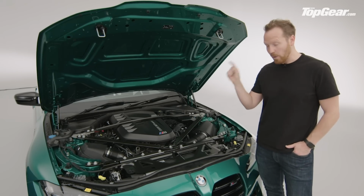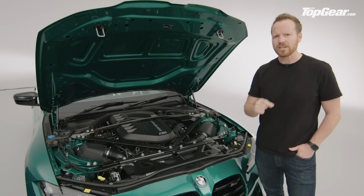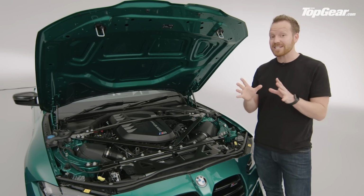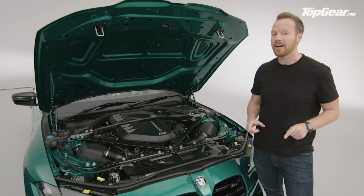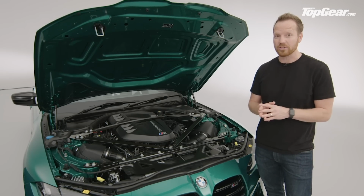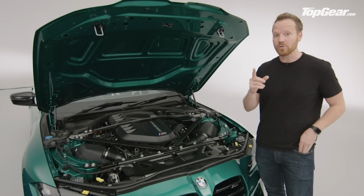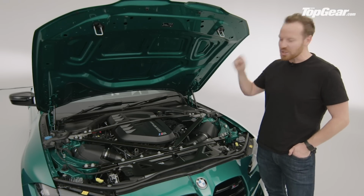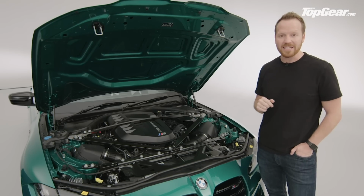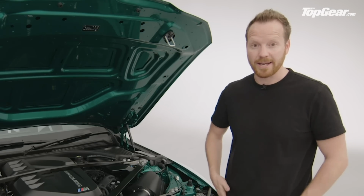Now, there will be a non-competition version with a measly 473 horsepower, but interestingly, that model won't be sold in the UK, and that is the only car that is offered with a manual gearbox. So if you're in the UK, it's auto only. And we do mean auto, because no more twin clutch DCT gearboxes here. This is a tuned version of the 8-speed ZF auto. Please address all hate mail to BMW UK.